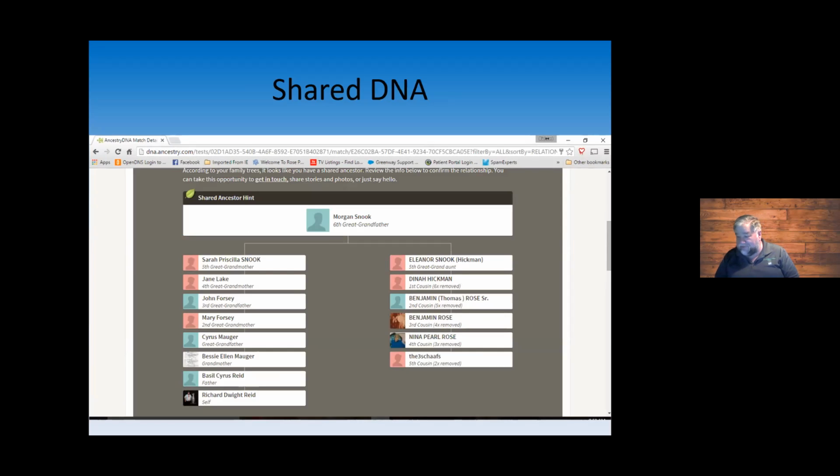So I took somebody else here. This is part of the Rose family. And here we have Morgan Snook. Nice last name, Snook. My 6th great grandfather. And he's actually pretty famous. He was a sea captain in Newfoundland, and he was hired and worked with Captain James Cook for about 5 weeks when James Cook was hired by the British government to do a new map of the coastline of Newfoundland.